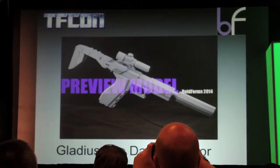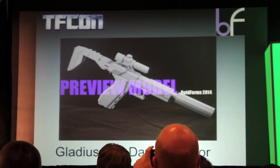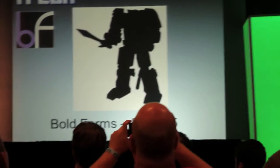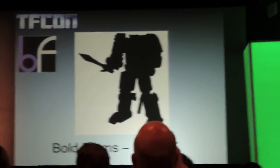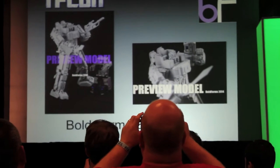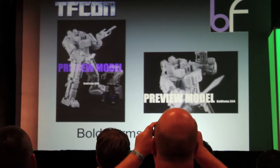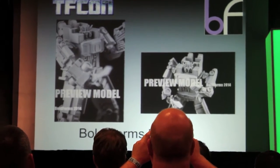Now, they didn't want to give us a robot mode because they're still hashing out that part. But we'll go to the next one. They're going to work on their own version of Menasor. That's number three for those of you counting. So if you go to the next slide, they've just done a simple resin model of the combiner itself.